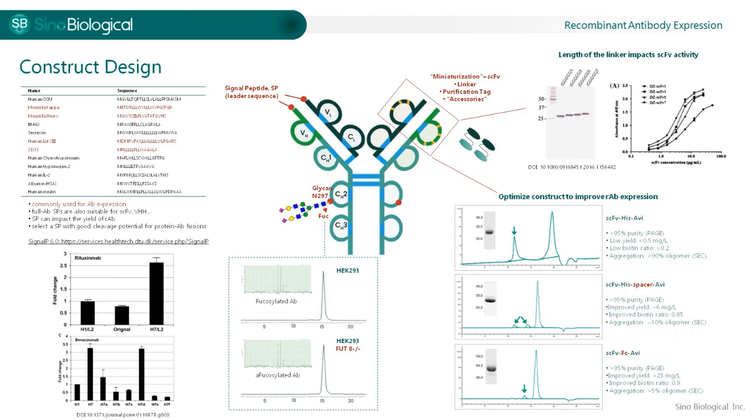And for another attempt, we replaced the HIS tag and the spacer with an Fc tag in order to put more space between the scFv and the AVI tag, and the yield improved more significantly to larger than 25 mg per liter. And also the biotinylation ratio is secured at 0.9, and we only observed about 5% aggregation.